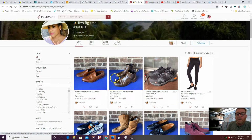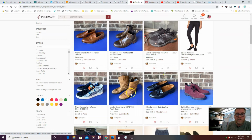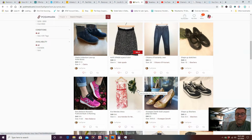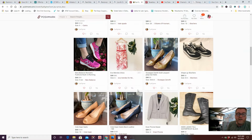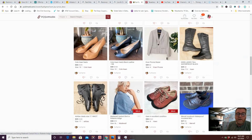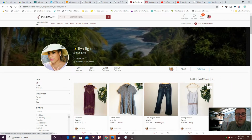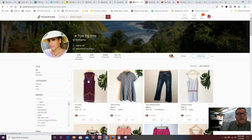And then your closet just looks more sophisticated with these higher priced items or these more popular items at the top. So I would adjust your listings and try to keep these better items listed at the top. That would be suggestion number one. All right, so let's look at what we got.